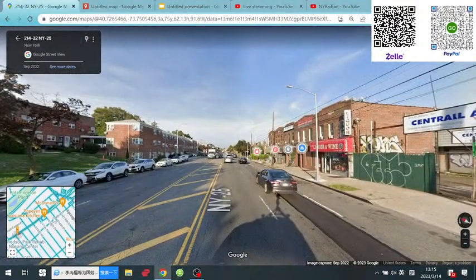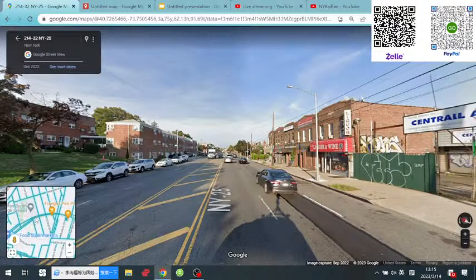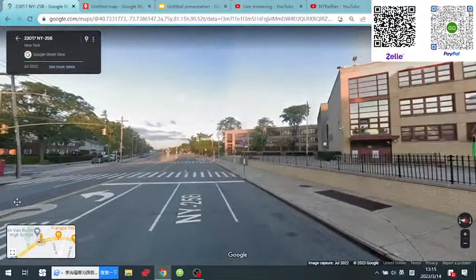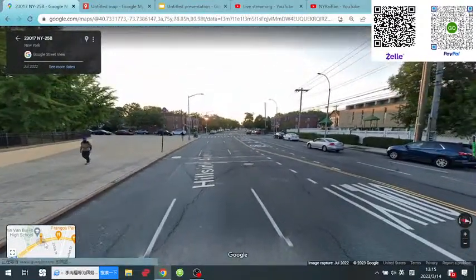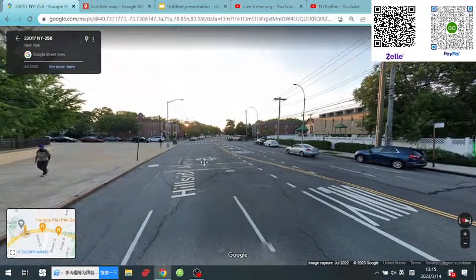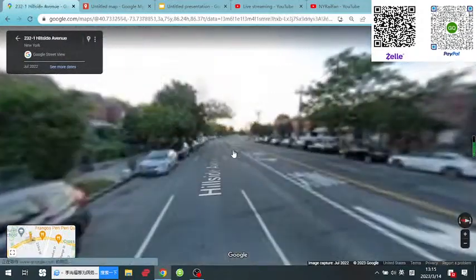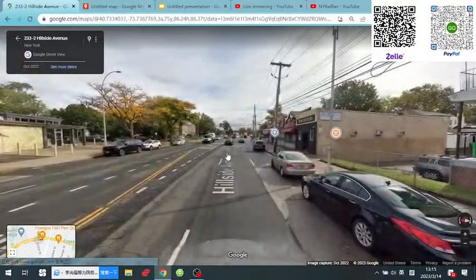Yeah, I will just go here a little bit because I don't want to continue the... so here is 233rd Street. Yeah. The density is getting lower, I think.